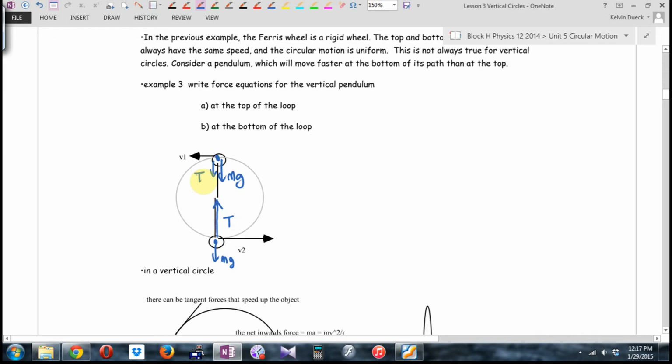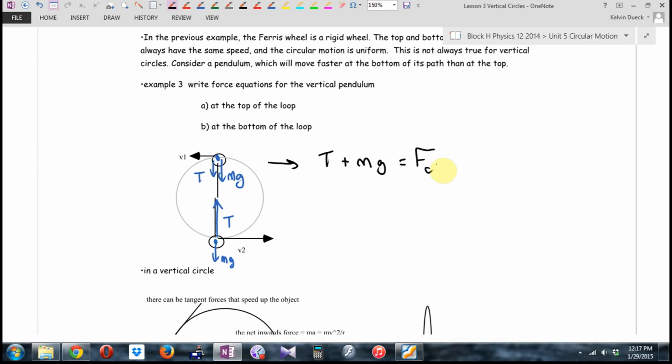So at the top, my equation is this: tension plus mg equals centripetal force, Fc. It's winner plus winner, because the winner is towards the center. At the bottom, who's winning? What path are we tracing out? Where must my winning force be pointing? Toward the center. So the winner is going to be tension, the loser is going to be gravity.